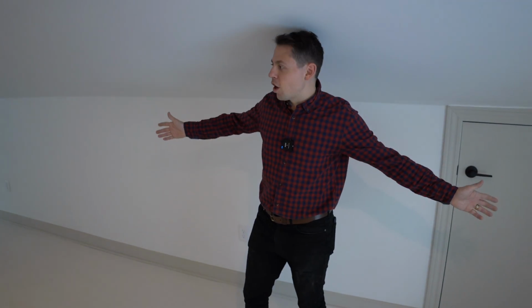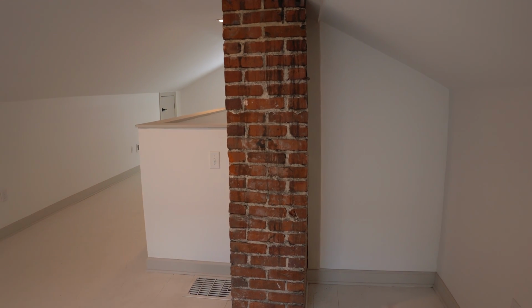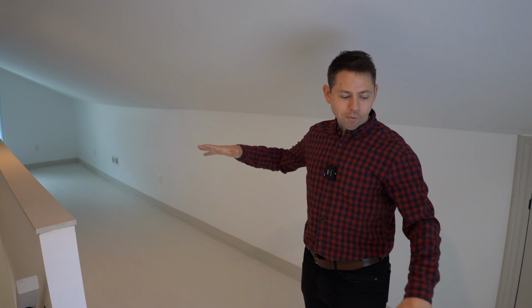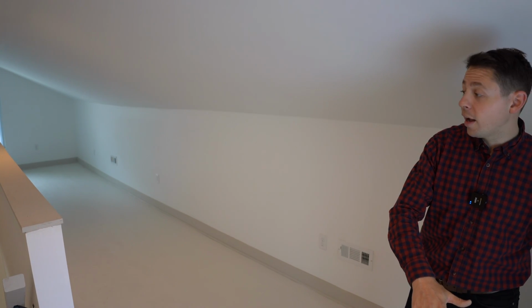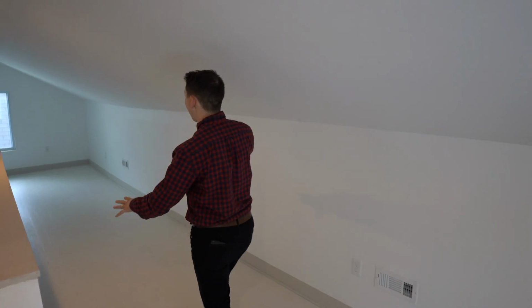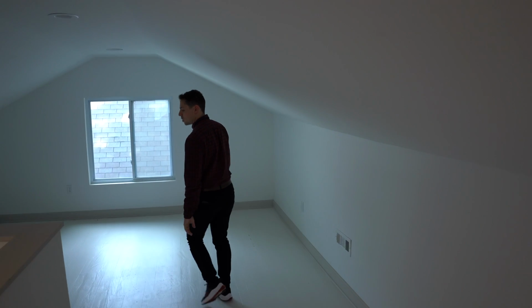I think this is obviously a great room for a kid. It's not over any of the bedrooms, so if they start running around and stuff, you're not going to hear it. And also it is just very big, so you kind of have multiple areas. Over here, you can maybe set up a learning school area. In the center here, I would probably put a play area with toys. And over here could be the child's sleeping arrangements.